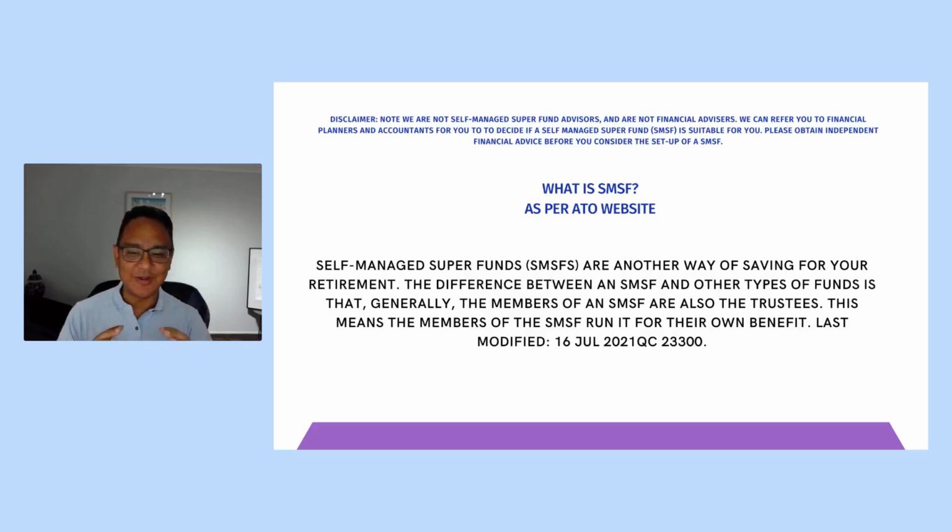People have absolutely no idea where their super money is, but please make sure you get your logins, even if it's an industry super. It's a big investment. So please make sure you keep track of where the money is, even with the industry super. So anyway, the money is there in the industry super.